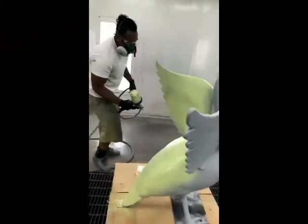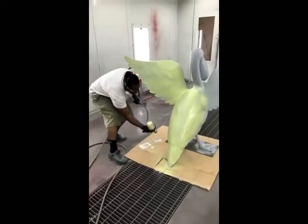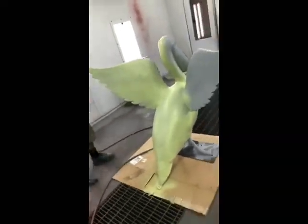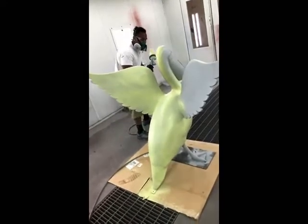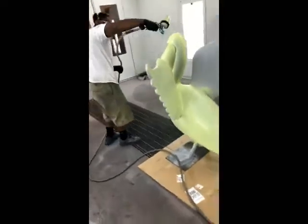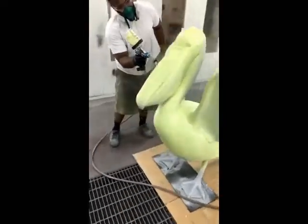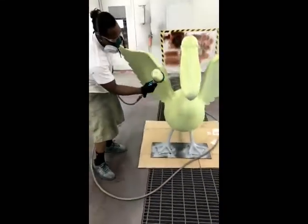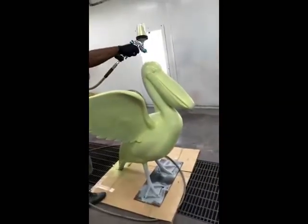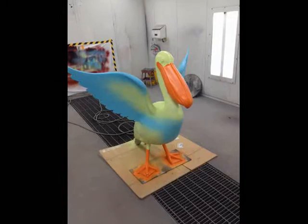After the repairs, Jeremy and Joshua Bell applied the base coat to the Pelican. After the base coat, the Donate Life emblems and logos were added to the Pelican.